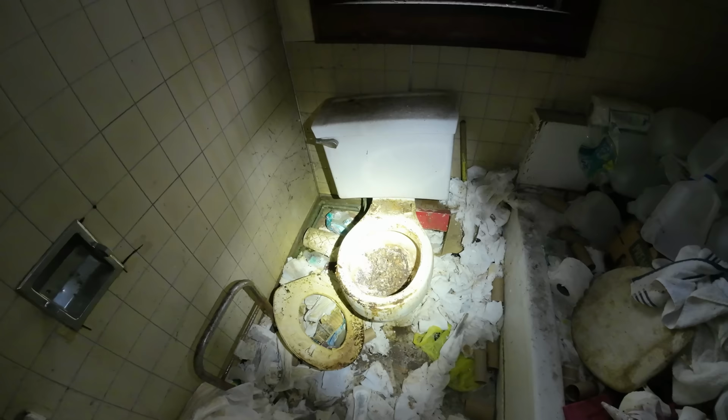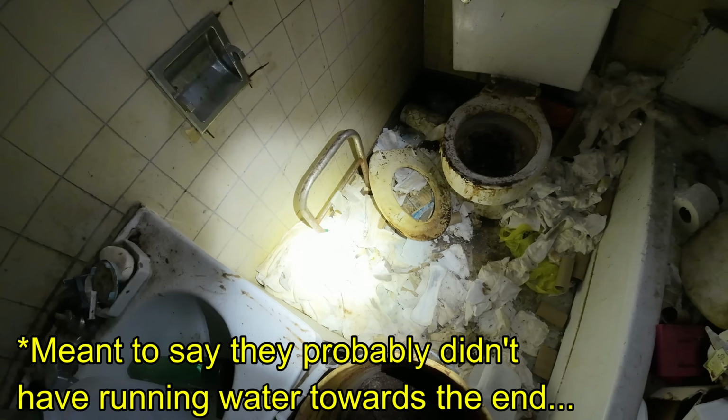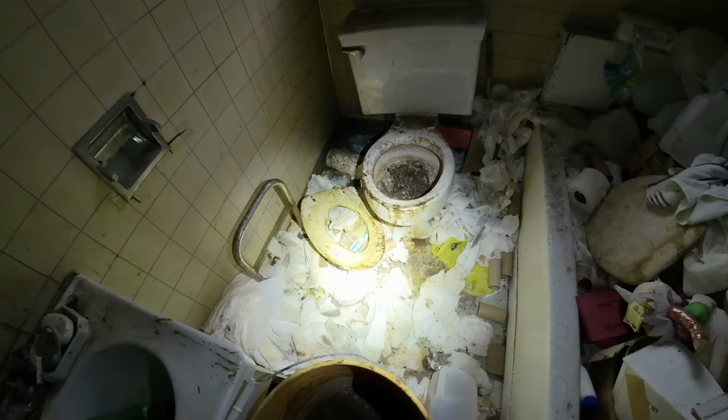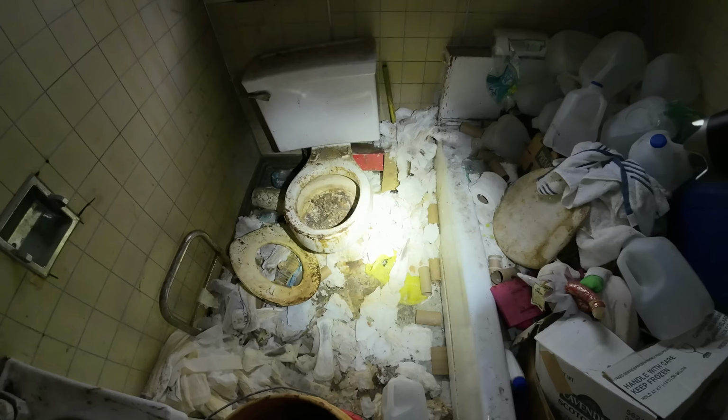Without being too vulgar, that toilet is basically backed up with excrement and used. I guess they didn't even have plumbing. Oh, this is all dirty tissues and pads. Oh, that is so gross. There's used tampons. Oh, this is just nasty. Used tampon pads, just piled up here. Used tissues from wiping. Ugh. That is so gross.